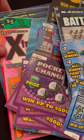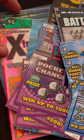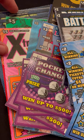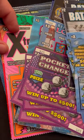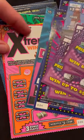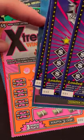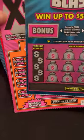What is going on, guys? All right, so we got all of the scratch off tickets from the five different states. I even made a list, so basically after we can see what each state did and which state actually was the best win and what the total was for everything. I'm going to organize these. Started off with Pennsylvania, and then we're going to go from Pennsylvania, New York to Connecticut, and then to Rhode Island and Massachusetts at the end.